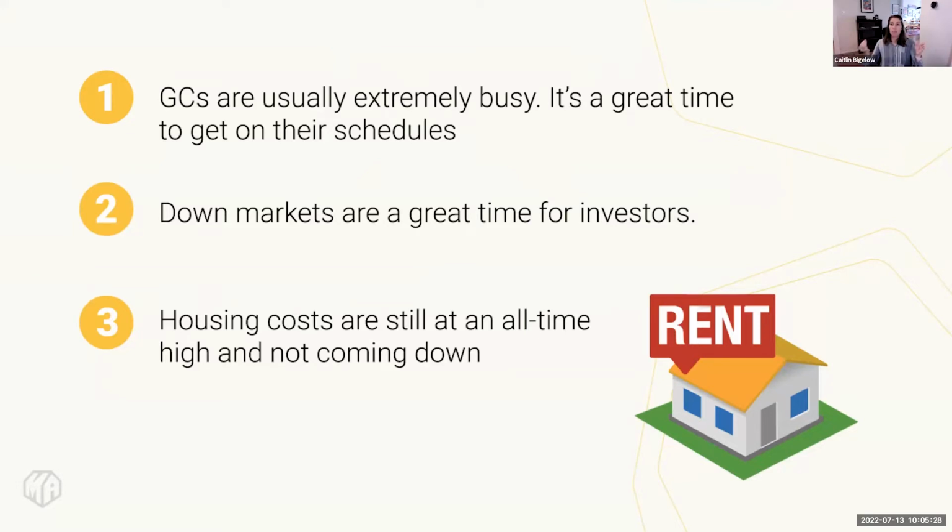So this is a really good thing for people who want to build ADUs during this time, because you don't have to compete for general contractors' attention with all of those kitchen and bathroom remodels that take up so much of their time. The competition and the prices could come down, and you could see that it's easier to get on their schedule.